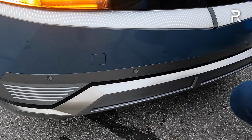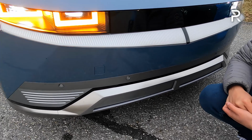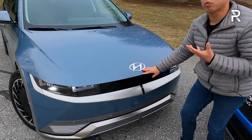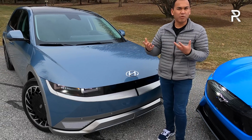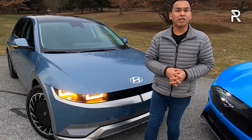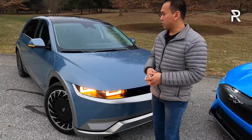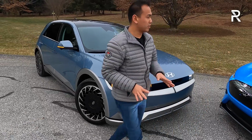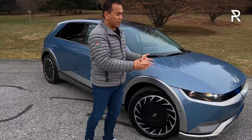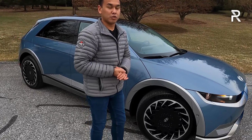Hyundai said that they used the Pony, their original car from the 80s, as design inspiration for this vehicle. It definitely has a pretty cool retro modern design theme, kind of like what Ford did with the Mustang back in 2005. So this is going to attract a lot of stares when you look at it out on the road. The one thing you're also going to notice right away for this car is the hood is significantly shorter.